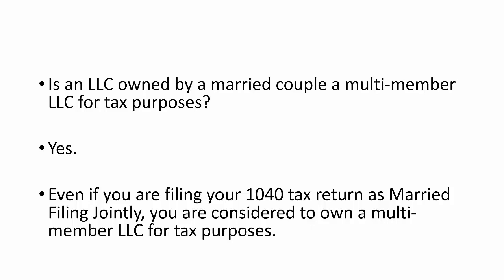And so it raises this issue of, well, if the two of us are legal owners of the LLC, does the tax law recognize it as a multi-member LLC? The simple answer to that question is yes. It doesn't really matter whether you file your 1040 as married filing joint, or you elect to file separate tax returns. That does not make any difference to this point. In any case, the tax law treats an LLC owned by a married couple as being a multi-member LLC with two or more owners. So you don't end up being just a one-owner business.